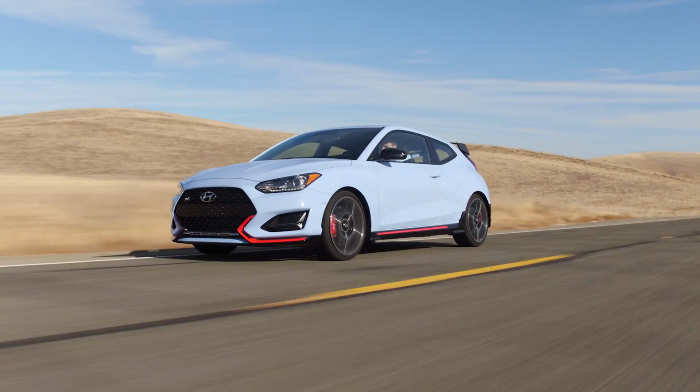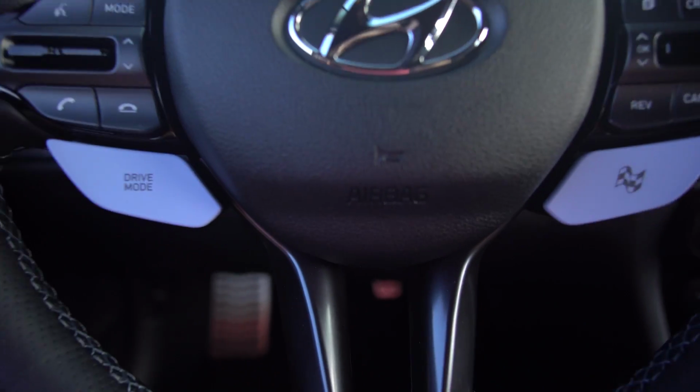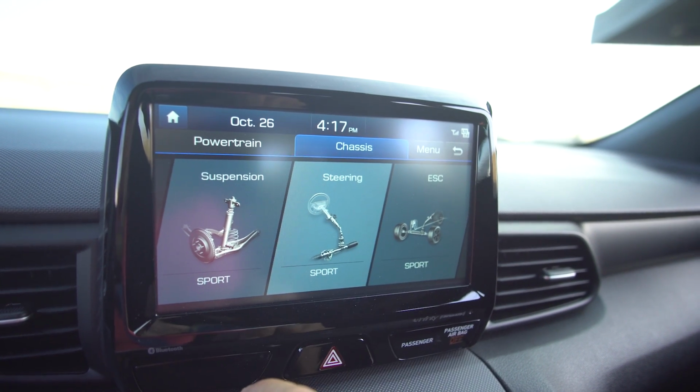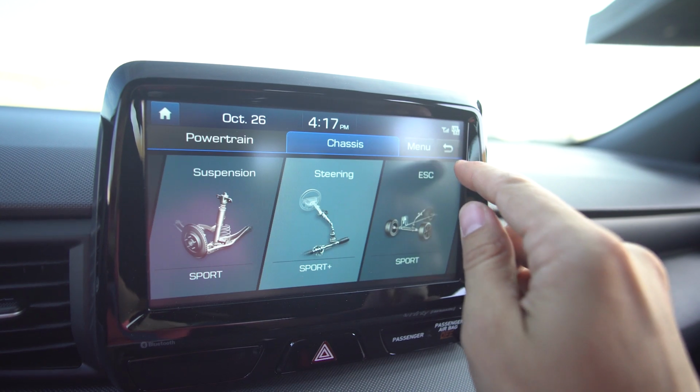Yeah, marketing wise. All right, let's talk about these drive modes. You hit the drive mode button right on the steering wheel, which is amazing. Normal, sport, eco. Then you hit the race flag, and then you have N and N custom. N custom lets you decide if you want to go any less N than N. Yeah, pretty much. There's no option that's like, oh, you want more N.